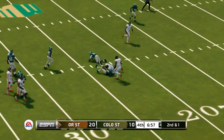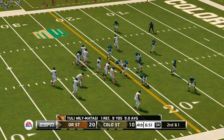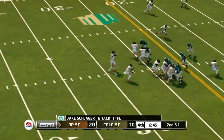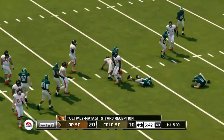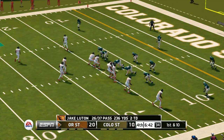Mike 42. Gets it out to his receiver in a hurry. And down he goes, right around the 22-yard line. That brings up second and one. Caught, open field, and he's taken down at the 14. That's a gain of 8 on the play. That makes it first and 10.